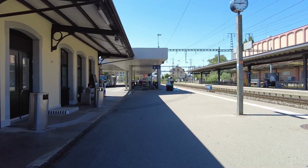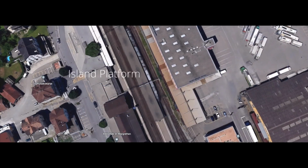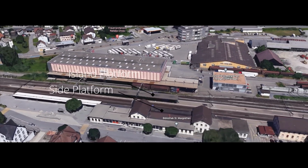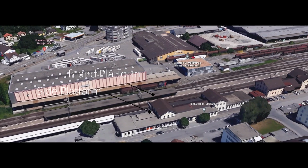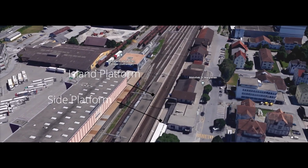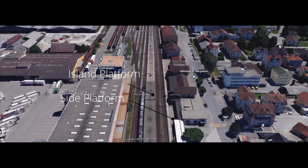So here we are at the platforms here at St. Margrethen. Now, the station is laid out with two platforms. There is a side platform, which is the platform that I was currently standing on, and the island platform, which was the platform that I needed to get to board my train.